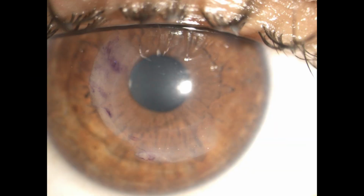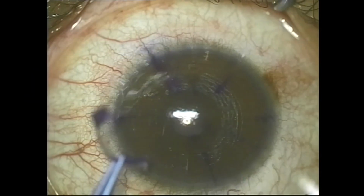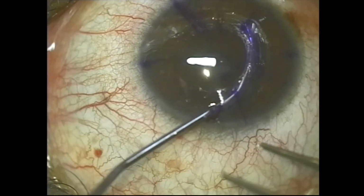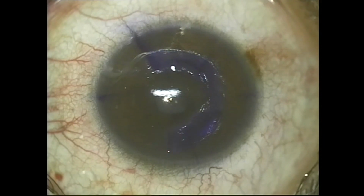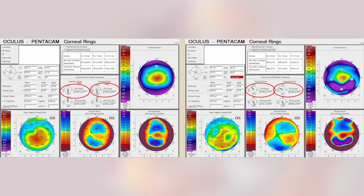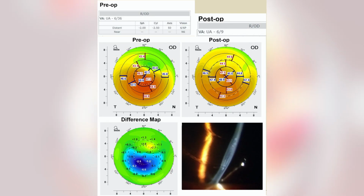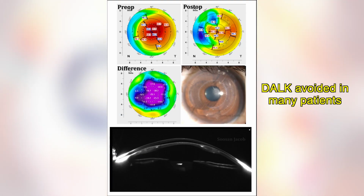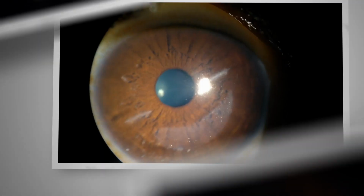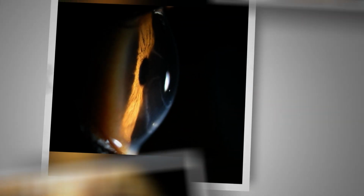To conclude, custom CAIRS is an additional procedure that can be used successfully for mild to advanced cases of keratoconus and post-LASIK ectasia to improve topography and vision. Decrease in coma and other HOAs improves distorted vision. In combination with CXL, it can help avoid a graft in many patients. The future, we believe, will see more and more use of customized CAIRS.